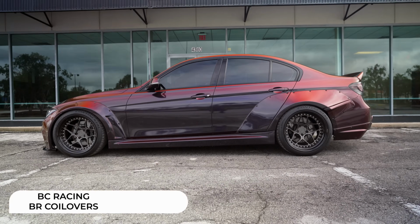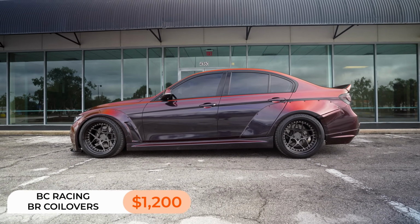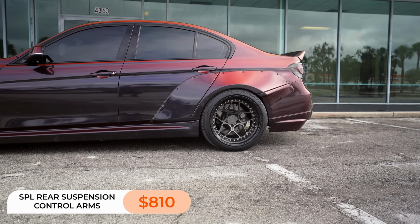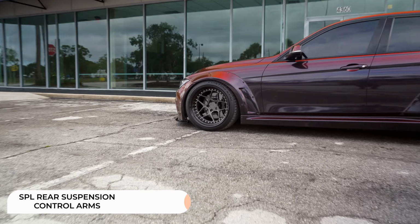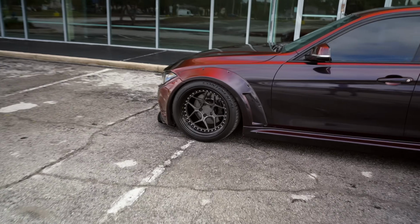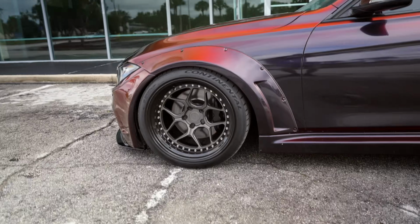The car is lowered on BCBR adjustable coilovers. The rear section of the car does have adjustable toe and camber arms. And as far as the front, it currently has the M3 control arms, but we're gonna swap those out before the winter winds to aftermarket SPL thrust arms.